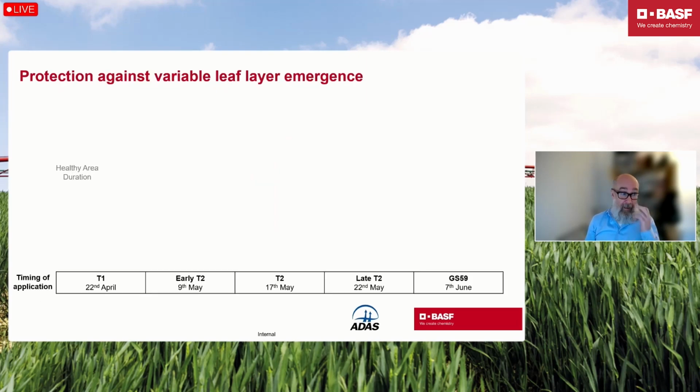So we've got a field trial here, as I said, by ADAS. It's going to take a little bit of time to talk me through this, so please bear with me, but I think it's very important because we have a lot of data here to show you. So what we're doing is a field experiment within winter wheat. At the bottom we've got spray timings, and it's important to point out this is not a spray program.